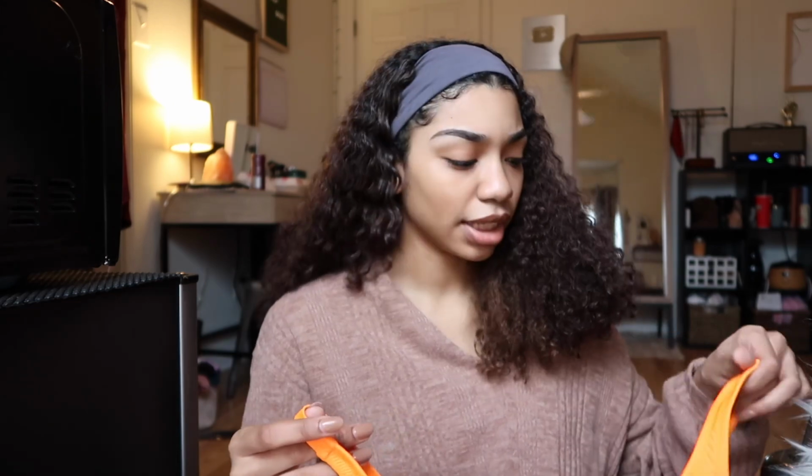Okay, so I can't find the price of this one, but I will look and I'll try to put it on the screen for you guys. I've never really had a neon swimsuit and I'm really excited to be wearing this one this summer. Y'all will definitely see it all over my Instagram.